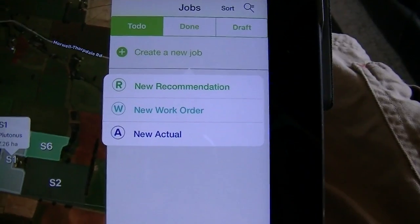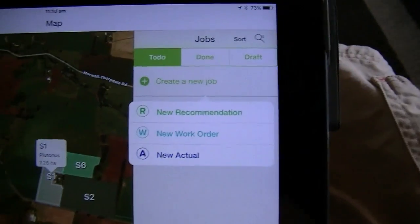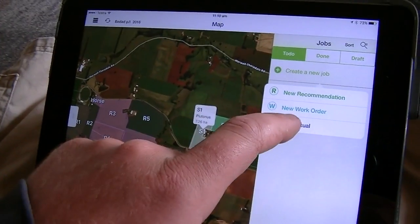Biggest thing I've found with it is some of the language they've used isn't really farmer language. Work order isn't something that I'd refer to very often. And actual, so to me that's more jobs to be done and jobs that have been done. So a to-do list and a done list pretty much. Once you sort of work out what they're referring to, it's fine. You don't really notice it, but it's just something that I noticed pretty early on.